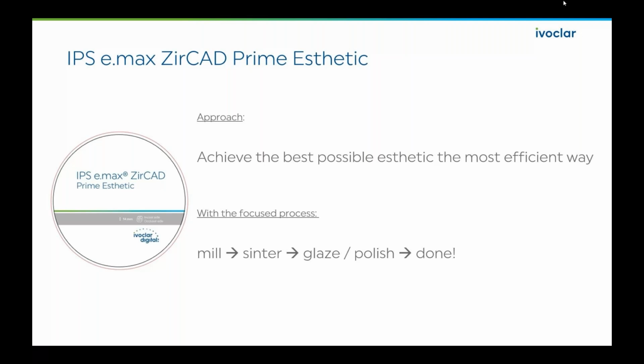This one was, can we make it faster? And so, because of the high amount of aesthetics that we put in this type of material, we said, okay, the concept was we're going to focus with the process of mill, sinter, glaze slash polish, and you're done. Meaning, for a technician or for a dentist, you don't need to come back and add any other characterization or chroma or staining and glazing. You can glaze it to get the high gloss, or you can just polish and move forward if you want to.